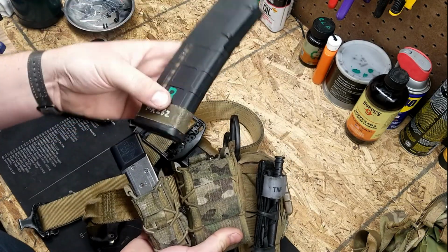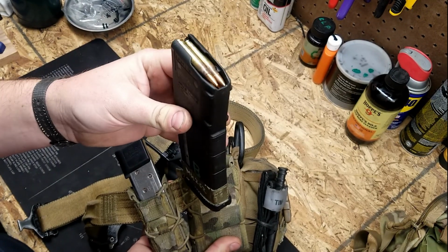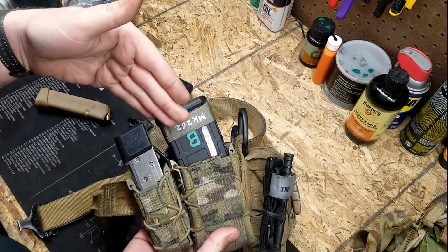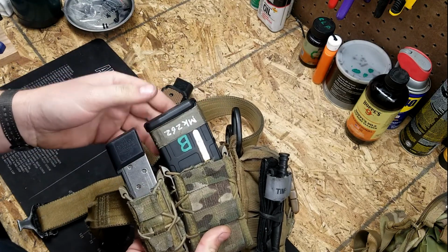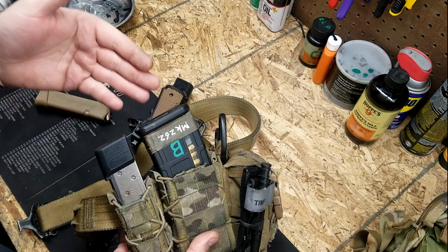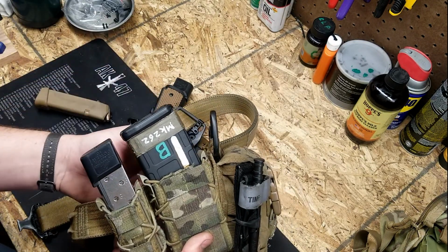My AR stuff is going to be the Mark 262 load. That's your open tip 77 grain match round. Honestly, one of the better performing choices if you can find any. And it's about time I cycle this. I just can't find anything right now to replace it. So that's my chosen defensive. My defensive mags are all loaded up with that stuff.